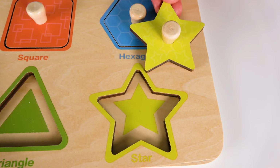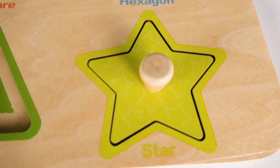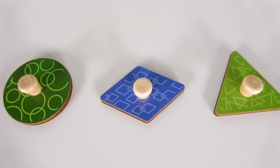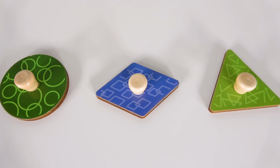Where will this yellow star go? Will it go here? Yes, the yellow star will go here. Yellow star. Can you help me find the dark blue diamond? Yes, this is the dark blue diamond.